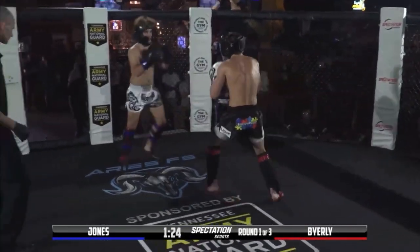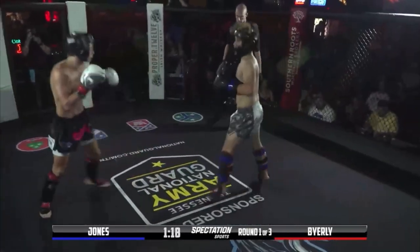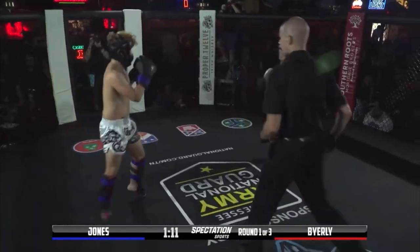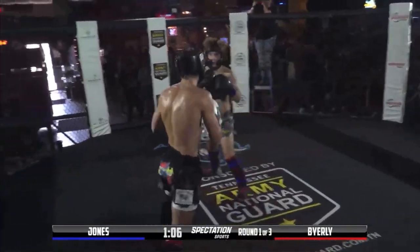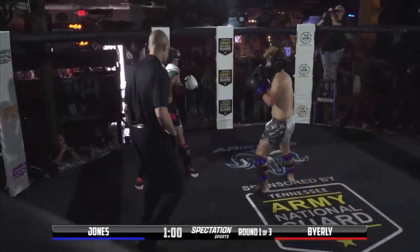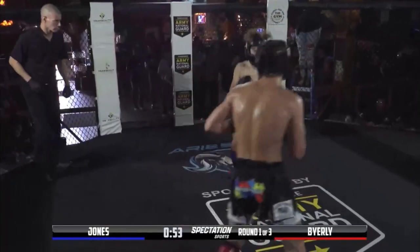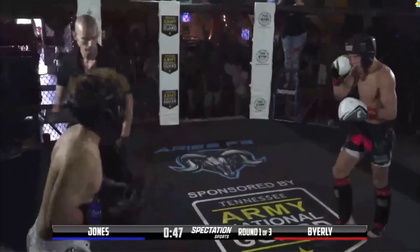Nice teep by Treyton. A lot of action early. We hear the corner of Treyton Byerly calling for some more low kicks, and I think that's going to preserve him well. We see an unintentional low blow here, but these guys are good to go. That overhand is set up by that jab. It's looking real crisp right now. Treyton's got some really nice teeps going. Those knees are looking good.